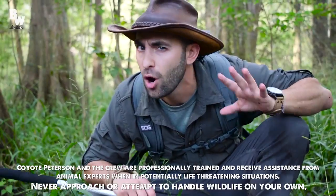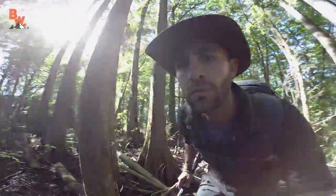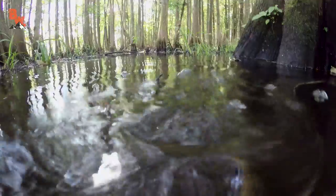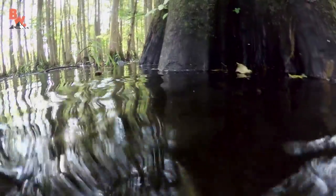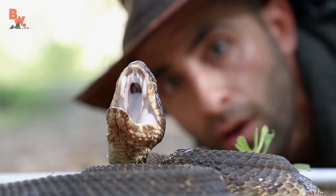I'm Coyote Peterson. Right now we're hiking in the southern swamps of Texas, which is home to two different water snake species. One is venomous and one is not. If your life depended on it, would you be able to tell the difference? Stick around, because we're about to show you.